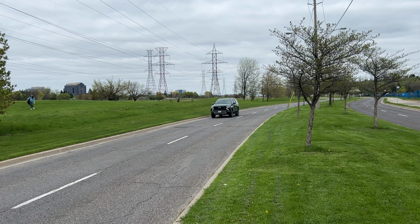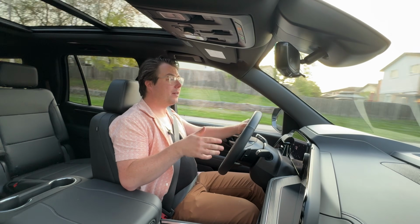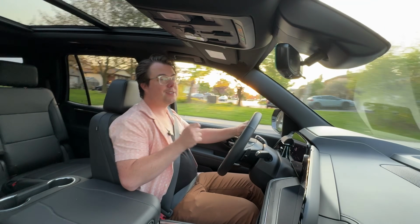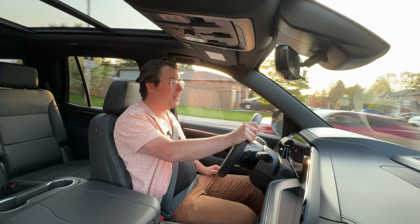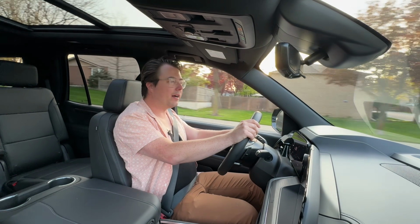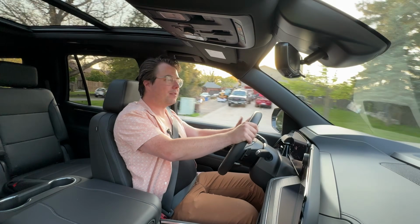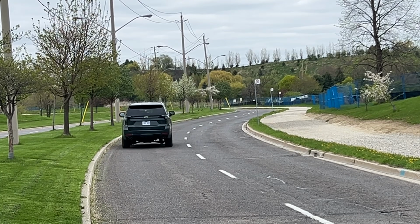However, my hot take is this is actually the wrong engine for this vehicle. GM will still sell you the 3-liter turbo diesel in these full-size SUVs, and that is the choice to have as far as I'm concerned, because you can get ridiculous fuel economy out of it. Yes, diesel is maybe a little more expensive every once in a while, but we're talking twice as good a fuel economy, so you're making up for that over the course of the vehicle's life.